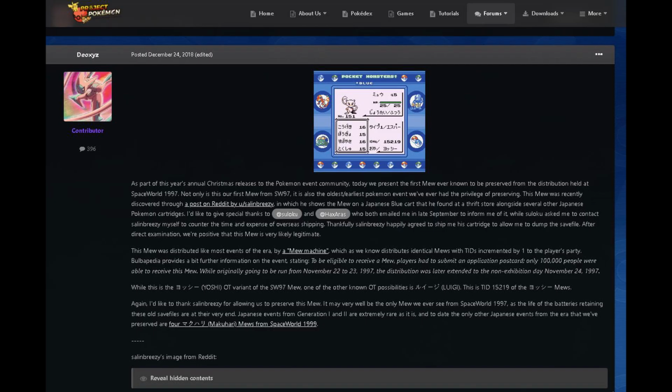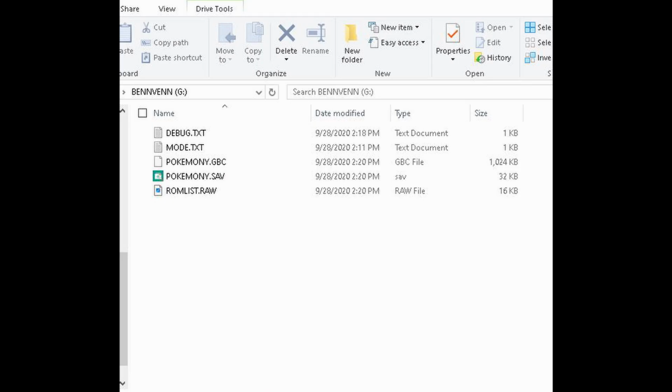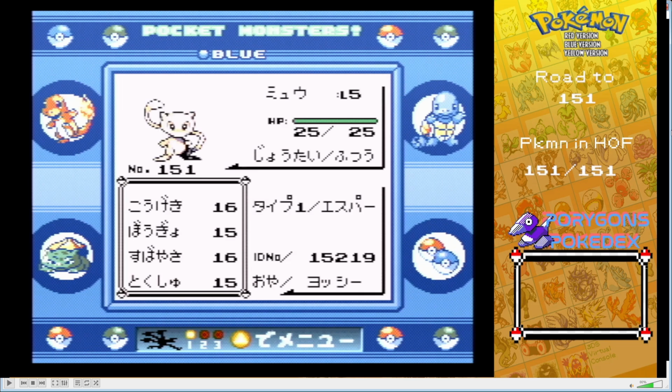What you're going to want to do is head to projectpokemon.org and download the Blue save file. But first, massive shout out to Silent Breezy, Hax Eris, Soloku, and Deoxys for preserving this beautiful piece of Pokemon history. Once it's downloaded, simply rename it to Pokemon B, move it to your Ben Ben, and now you have the preserved Mew save file.